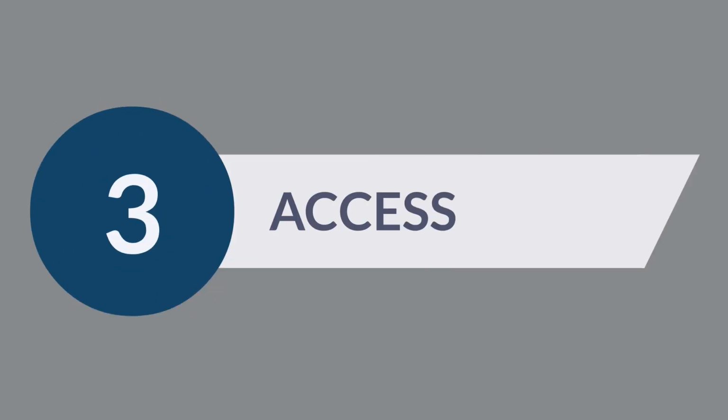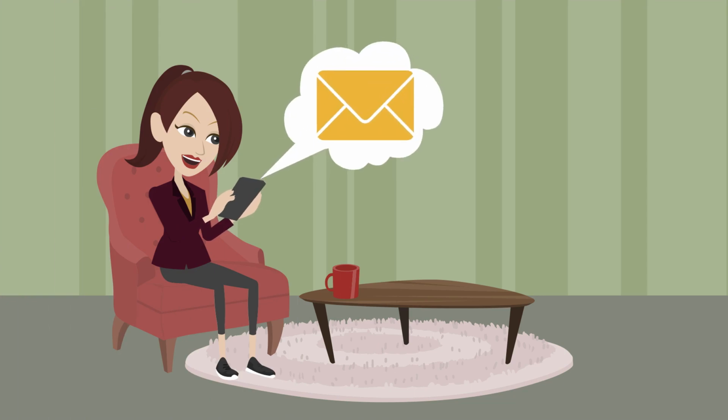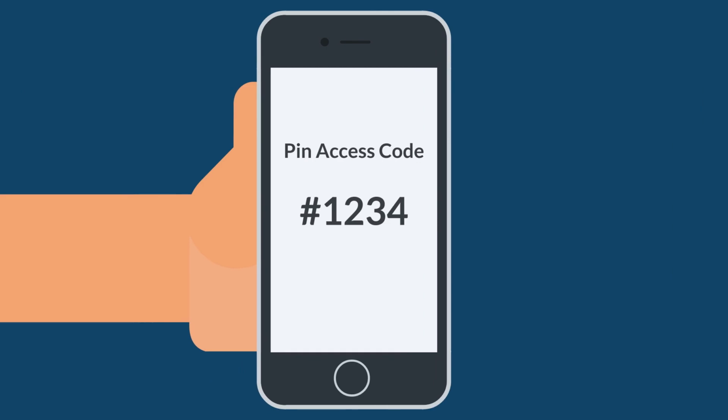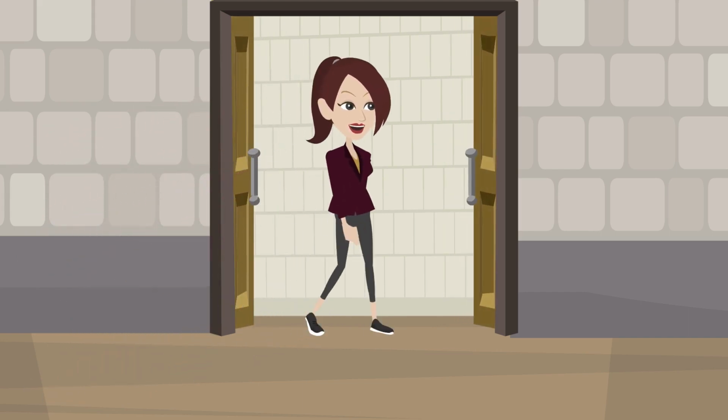Number 3. Access. Check your text and email for appointment confirmation date and time. Smart lock PIN access code for your appointment time. Number 4. Tour. Go enjoy your self-guided tour and tell us what you think.